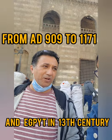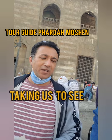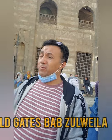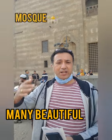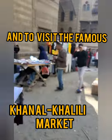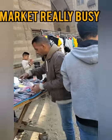And now we are going to visit one of the old gates of that city in the wall, where there were four gates. We'll visit one of them, which you call Bab Zuwaila Gate. And we will see many mosques in our way, like that mosque, we call it Al Ghouri Mosque. After that, we'll pass to the other side to see Al Azhar Mosque and what we call Khan al Khalili. Perfect. Let's go. Just be careful.